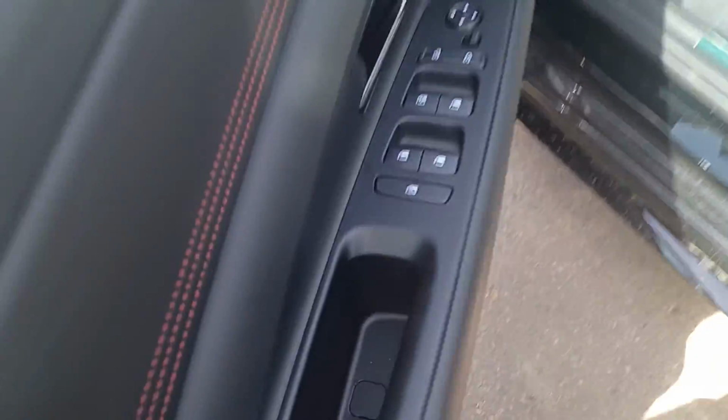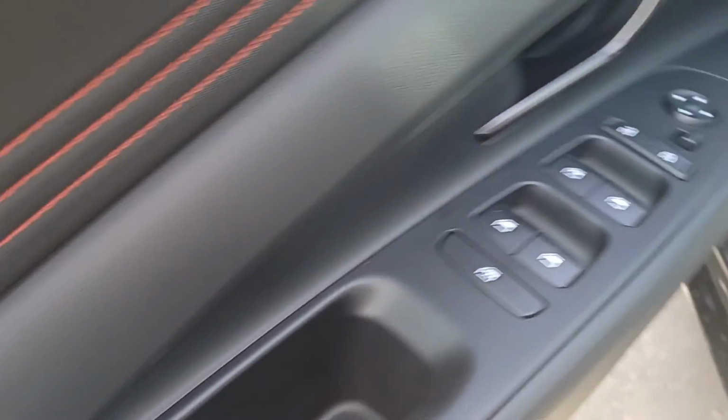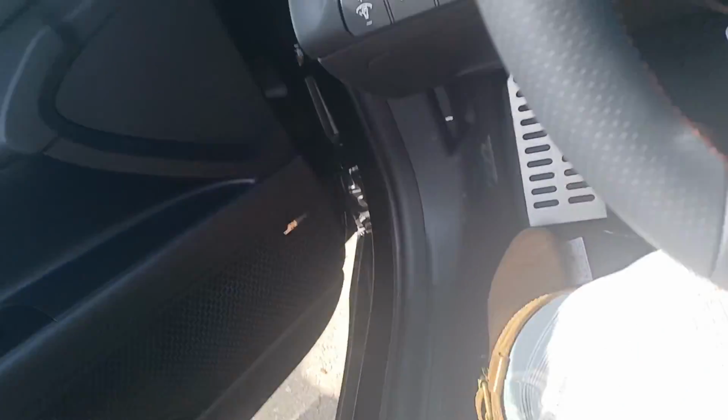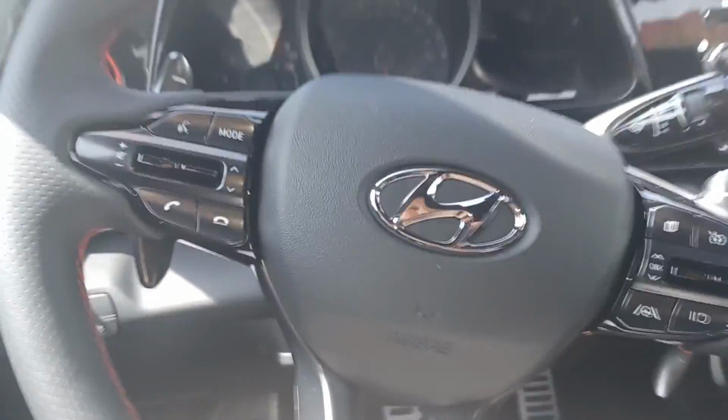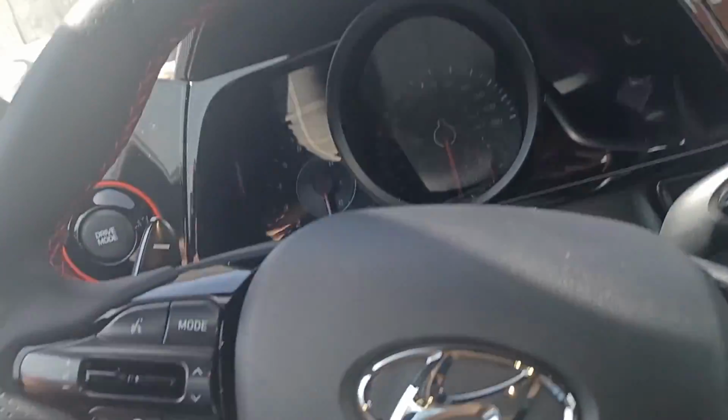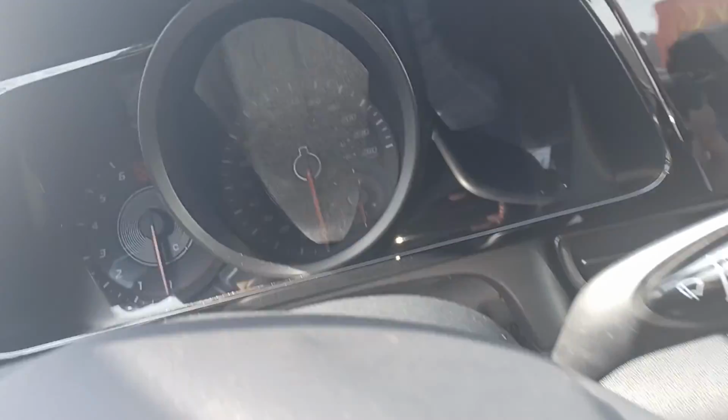Go in. There's your driver's side door panel. And see what I mean about the red stitching that carries throughout? It's just so incredible. Just go in here. So these seats are designed to hug you. They literally do, because it's the N-Line. They hug you. They keep you in place. I'm sorry, I have very short legs.